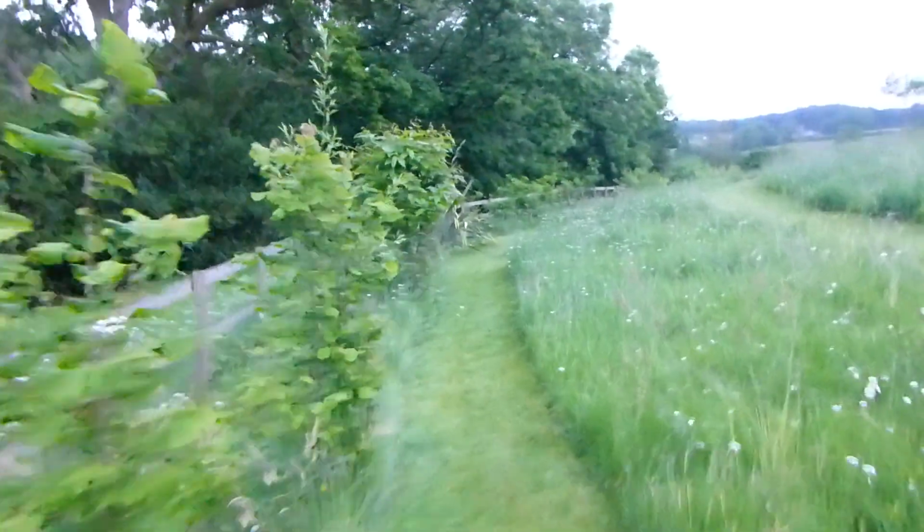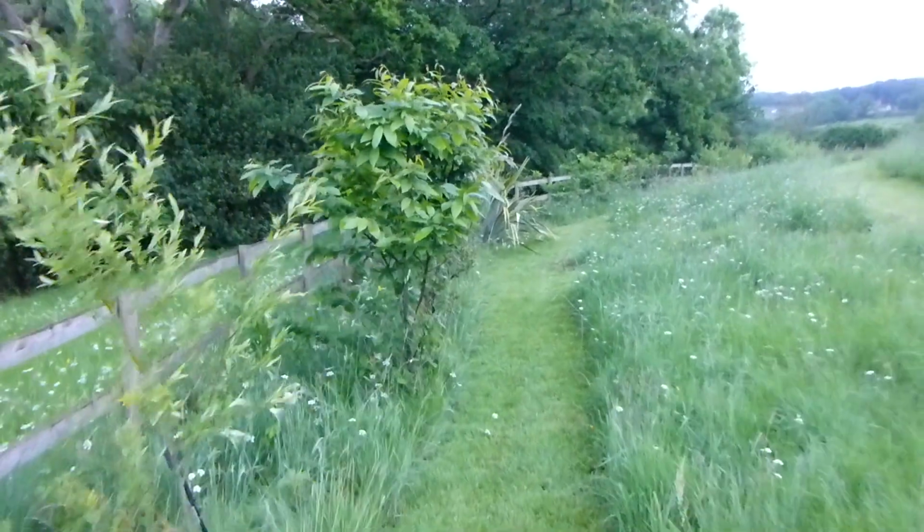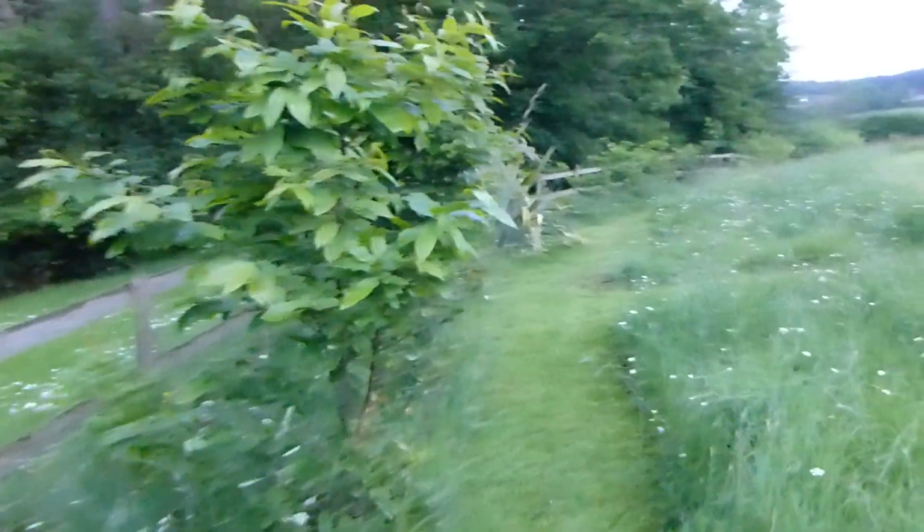Well, you might be pleased to hear I've only got a couple of minutes of battery left because the camera's not been charged since I made that rhubarb film a month ago, and it's about to run out.